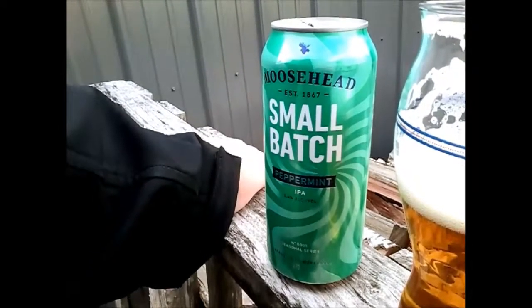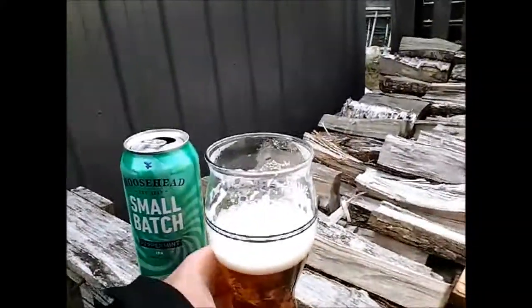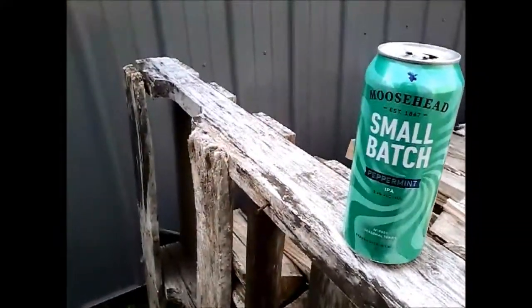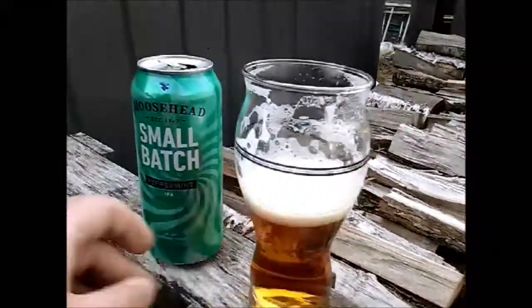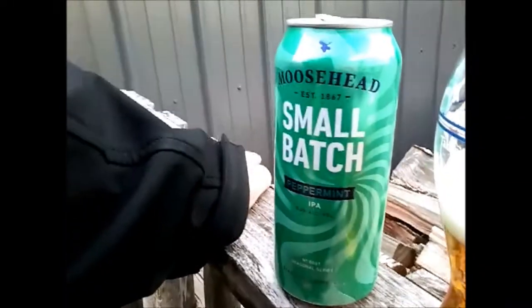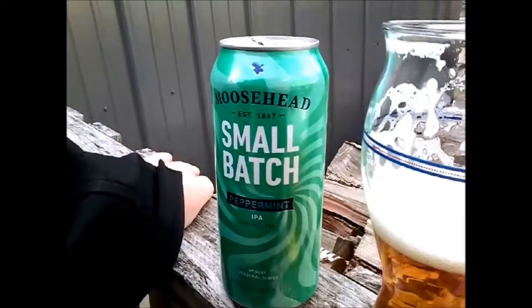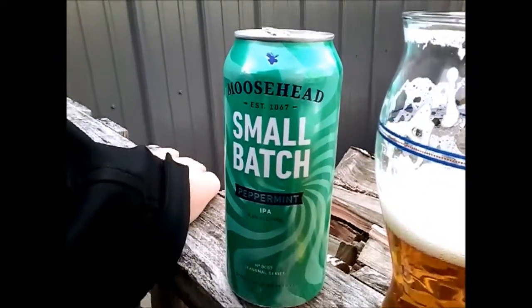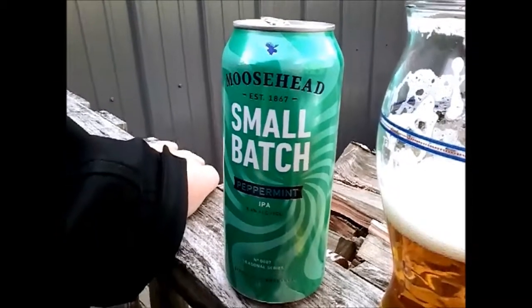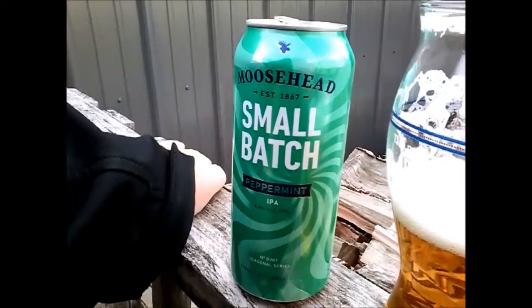You know, that's not terrible. That's way better than I thought it was going to be. You're getting this cool mint kind of flavor and sensation. It's kind of just in the back of the throat. It's almost mouthfeel. Weird to say.